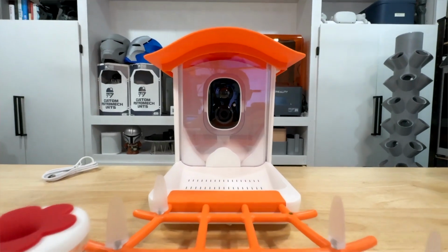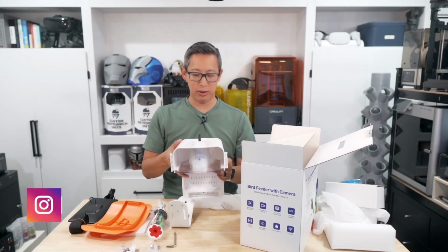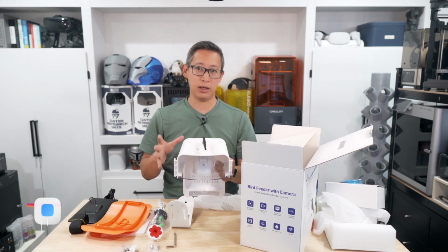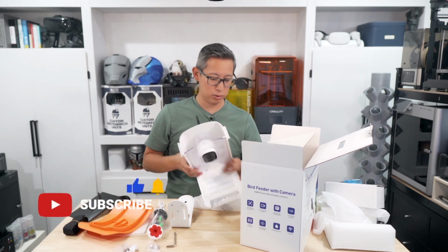Now I myself am going to use the solar panel because where I'm planning on placing this does not have an outlet anywhere near it. And it's probably just going to sit in the middle of my yard. So rather than run an extension cable across my yard, I'm just going to plug in the solar panel and power this thing through solar power.